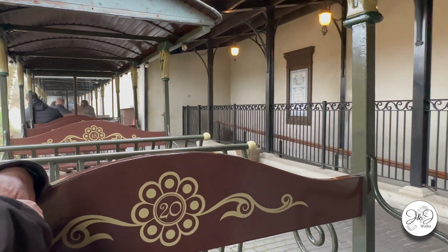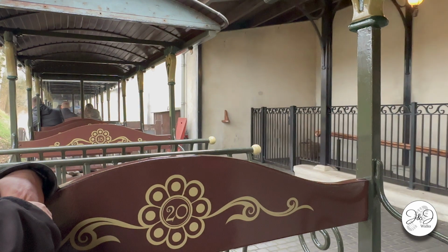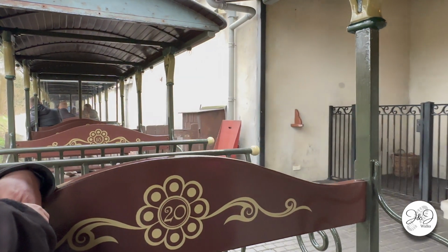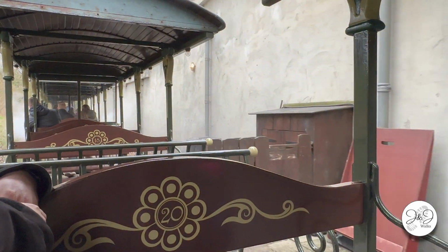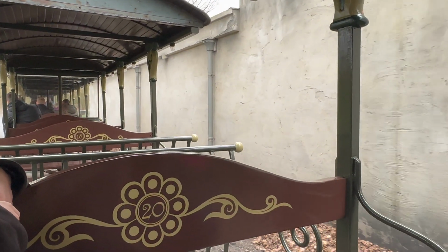One is called Station the East, and that's where we're departing right now. The other one is Station Marerijk, and that's near Dreamflight. That's where we get off.